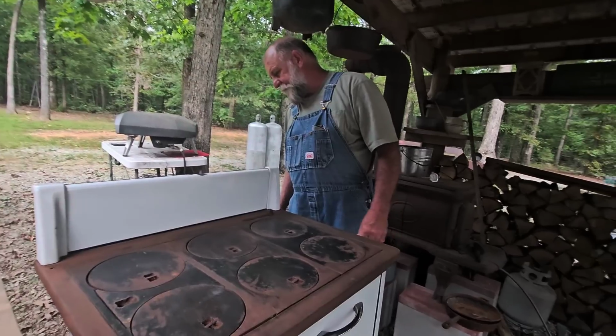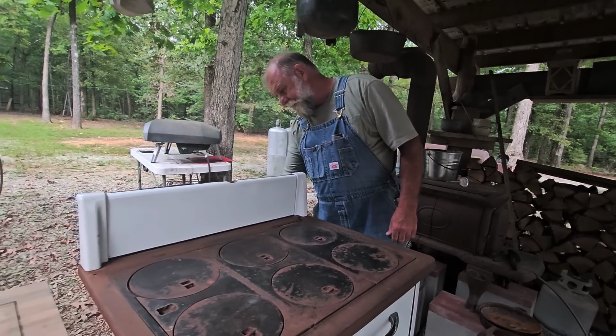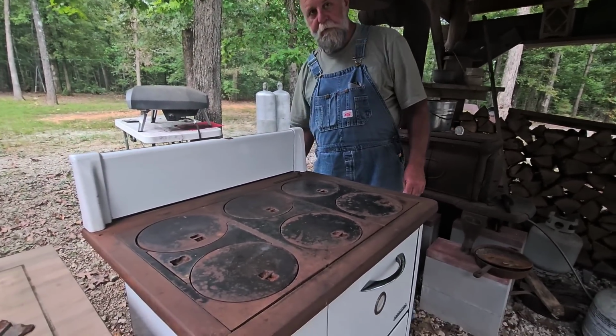And it's really heavy built. I painted some of the back of it down low, around back.